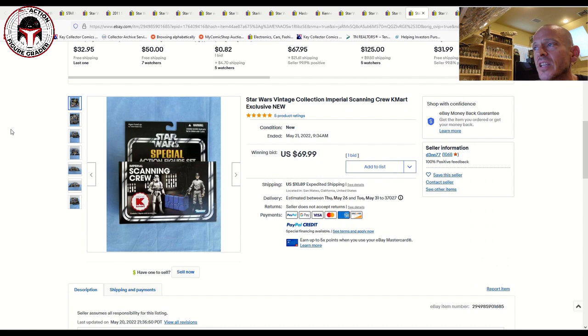And then here's the Imperial scanning crew, also a Kmart exclusive. That one too only had one bid, $69.99 plus $10.89 shipping. So that gives you some data points there, if that's something you want to collect.